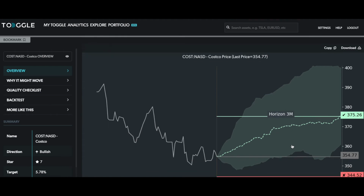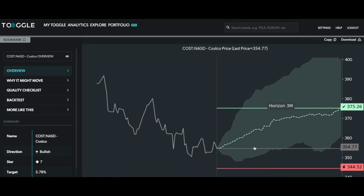Now looking at the chart, you can see that starting with 354.77 as the entry price, the past paradigm would suggest within the confidence interval where you'd like to see the price continue to track, the level you would expect would be around 375.26 within the next 3 months. It doesn't have to actually take 3 months. It's within this time window.